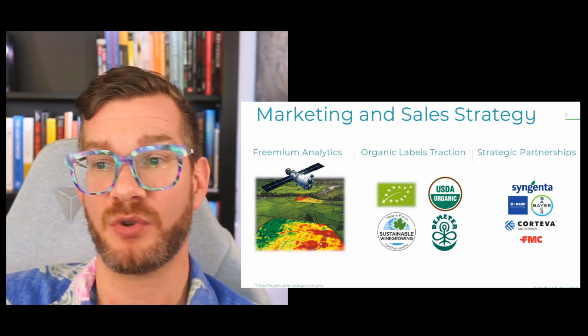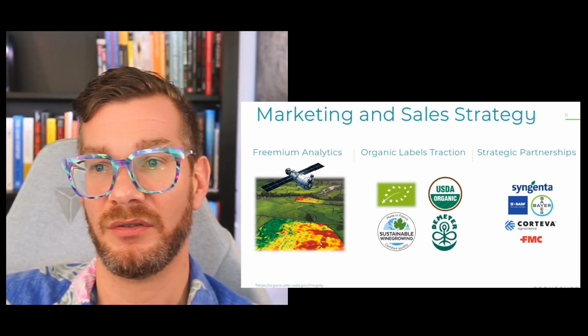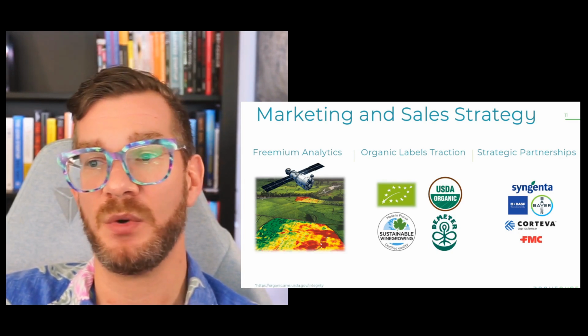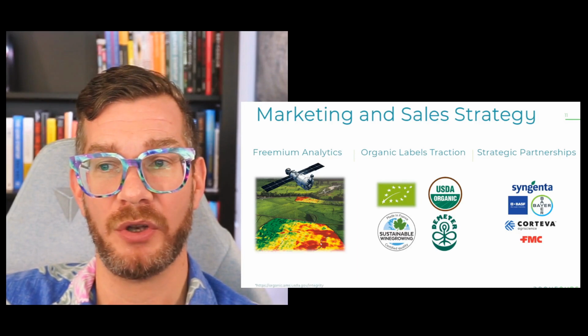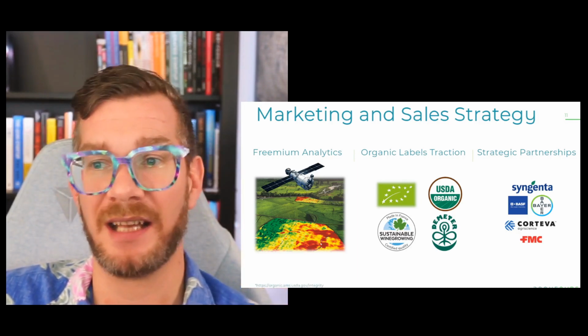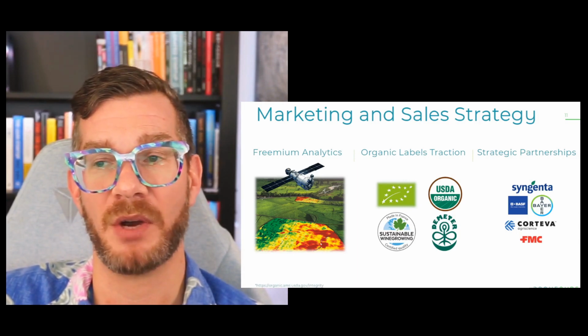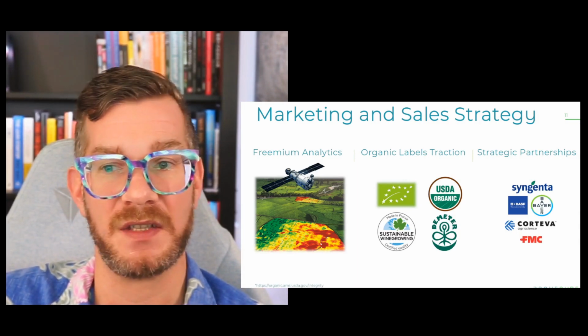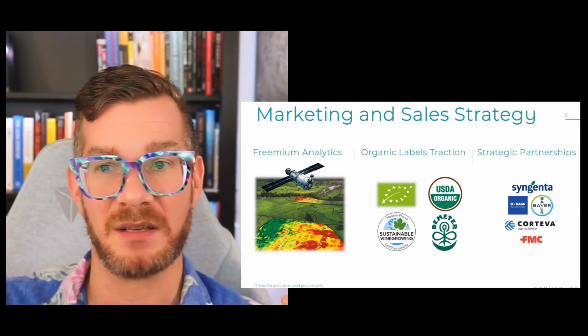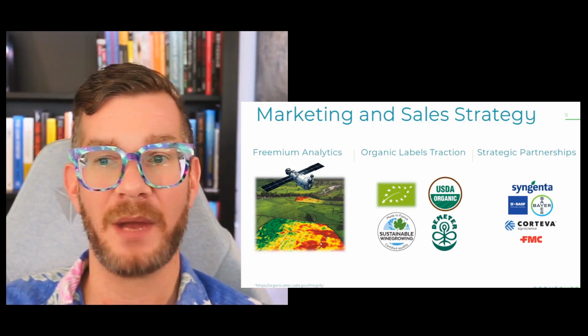Organic labels traction, that's not a go-to-market strategy. If you stick a USDA organic label on a wine bottle, that is a tiny step towards selling that wine bottle. That is not a sales and marketing strategy for DroneQube that I can see. So what I need him to do here is to connect the dots for me. Why is this important? Freemium analytics.